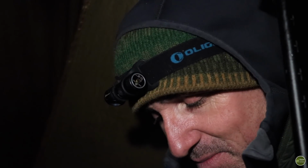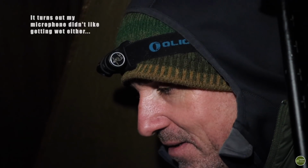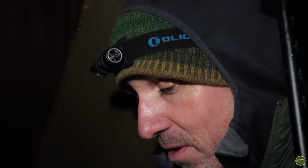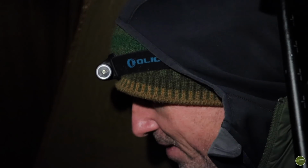The top half of me's warm enough, but my feet are cold. They got wet today, despite having waterproof boots and waterproof socks. I think my trousers underneath my waterproofs were wet, and obviously they then wetted my socks, and they just acted like a wick, and my feet got wet and got cold. But that's all right. They'll dry.